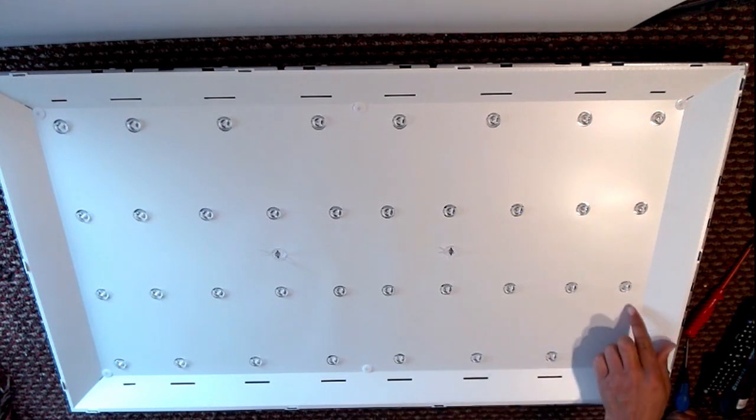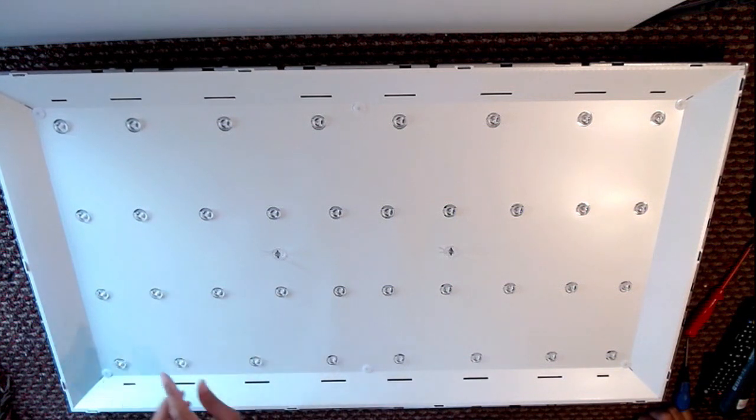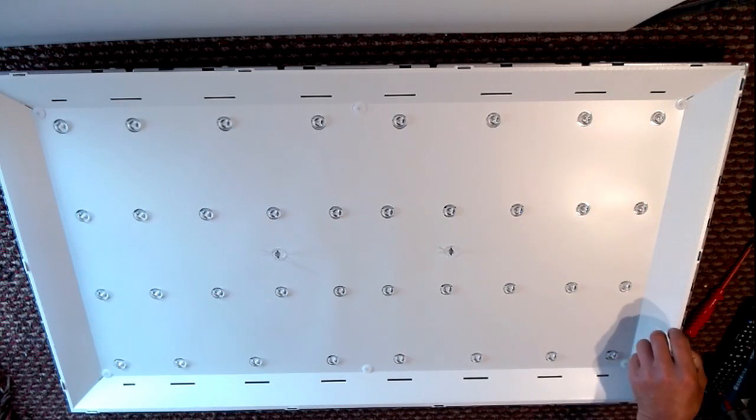Eight backlights per strip. Oh no, it's slightly different on the middle ones. 1, 2, 3, 4, 10. 10 on the middle ones. So 26 backlights for a 43-inch set. These type of backlights don't usually go. They go high impedance. So let's just check if I can get to them.